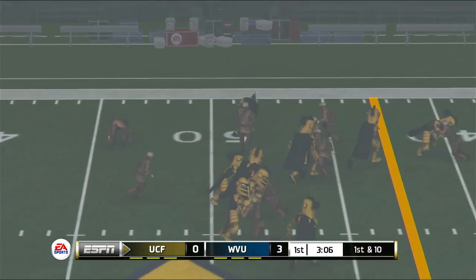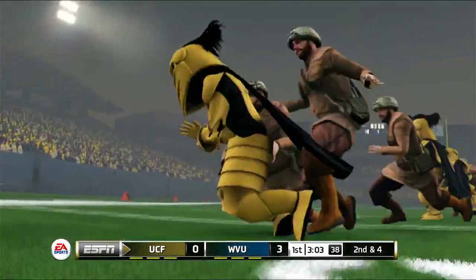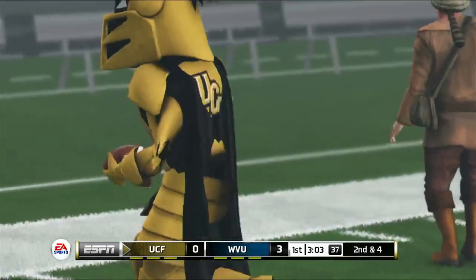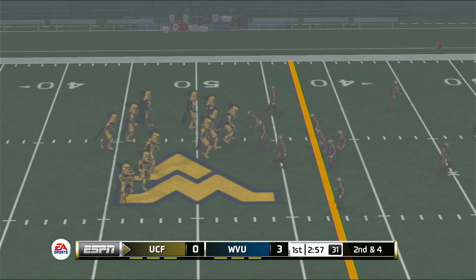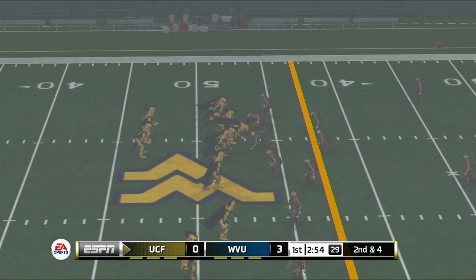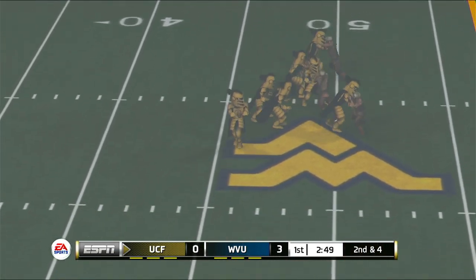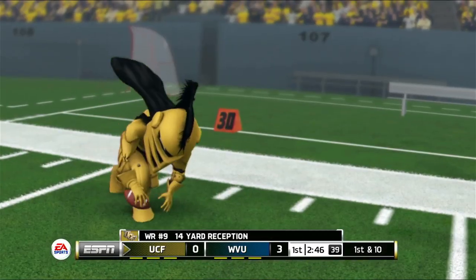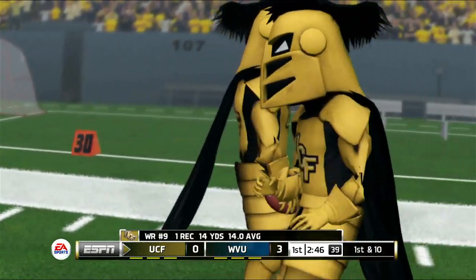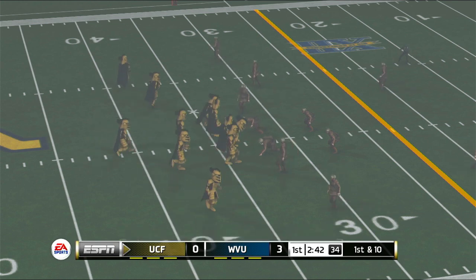Here we go. Little handoff. Nice run to the outside. Good for a gain of 6 yards. That'll make it 2nd and 4. So it's 2nd down now, and they need about 4 yards to pick up the first. They'll bring him down at the 33-yard line. Number 16 makes the tackle at the 33-yard line. That makes it 1st and 10.